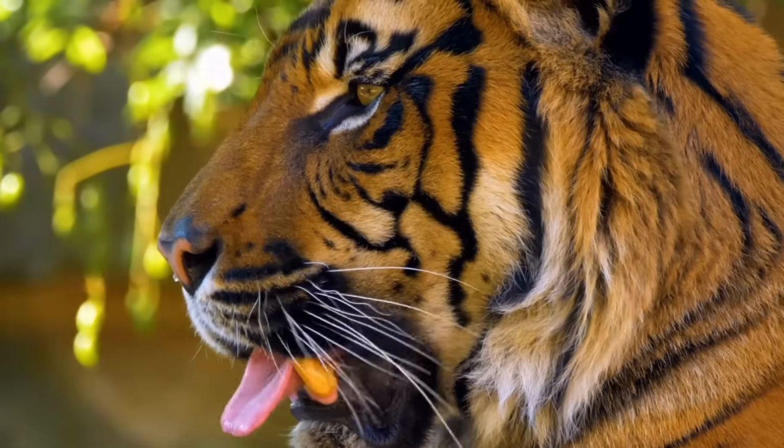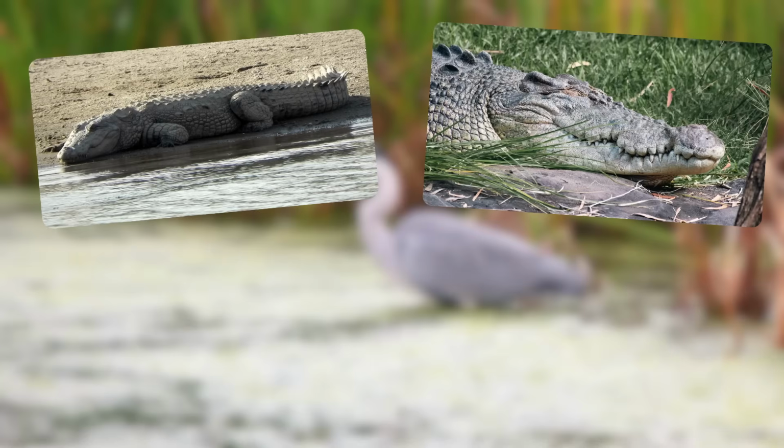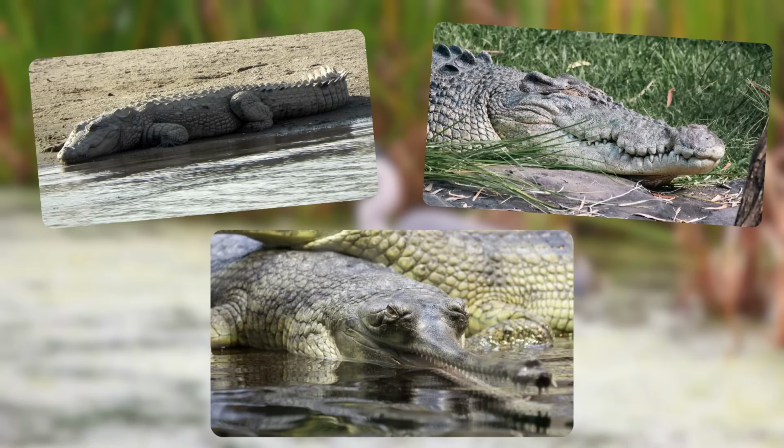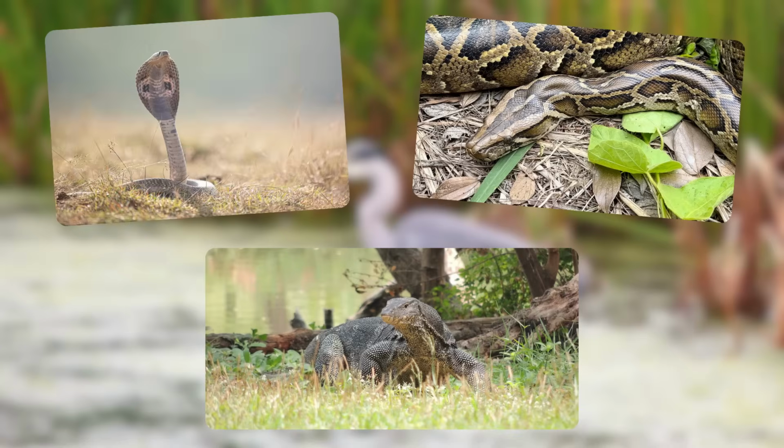The reptile predators match the mammal predators for ferocity in Chitwan, with mugger crocodiles, saltwater crocodiles and gharial all present. So too are Asian water monitors, Burmese pythons and king cobras.